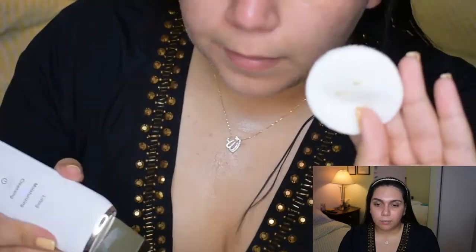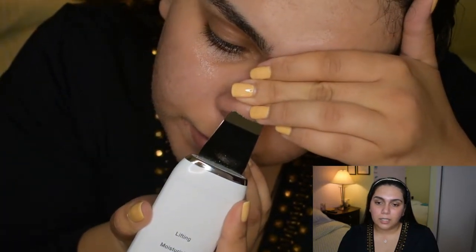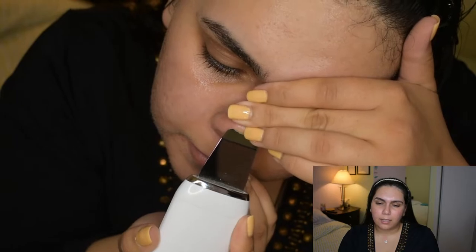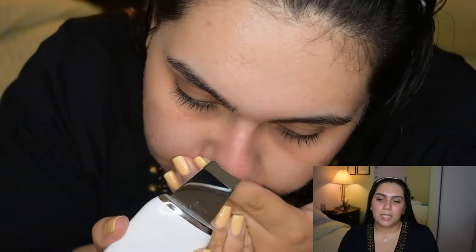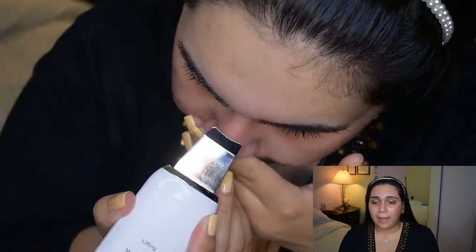I really love working with this because it gets it super clean, because it ultrasonically sends vibrations down to your skin and everything, and your pores are open, so everything's coming out right now.